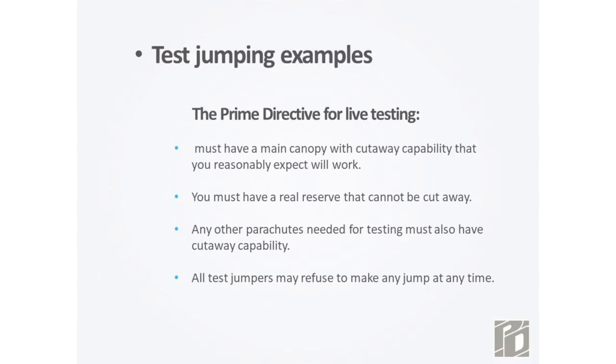So I want to talk a bit now about specific test jumping, and hopefully we have enough time to get through these videos. We do a bunch of different testing, and it's easy to get down into the details and get so caught up that you forget the basics. In a way to keep us straight on the basics, I run around and storm and act preposterously pompous and talk about the prime directive.